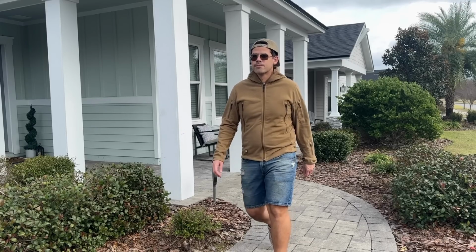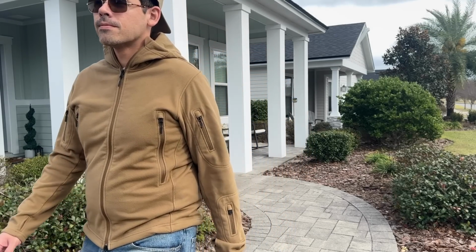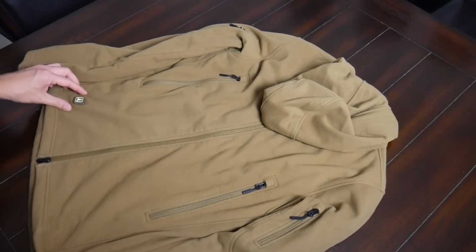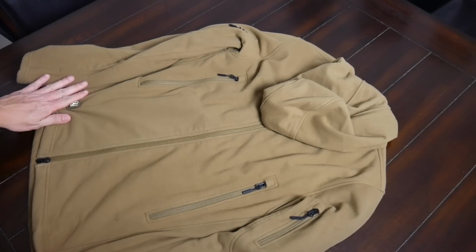And then you have DWR treatment on here to give you some protection if you happen to get caught in a quick downpour. As far as the fit, I ordered a medium and it feels pretty true to size, so I think that it looks great. And then on this version of the hoodie, you have this little Velcro area that you can use to customize with a variety of Ranger patches. I actually have the Triple Aught Design logo here, but you can take that off.